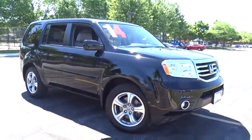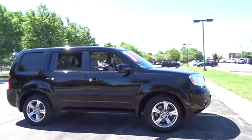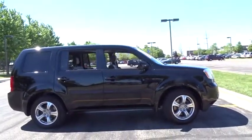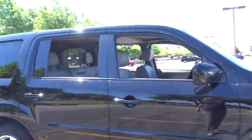The 2014 Pilot. Optimal utility, indulgent interior, powerful performer. You'll be ready for almost anything in the Honda Pilot. This vehicle has less than 35,000 miles.